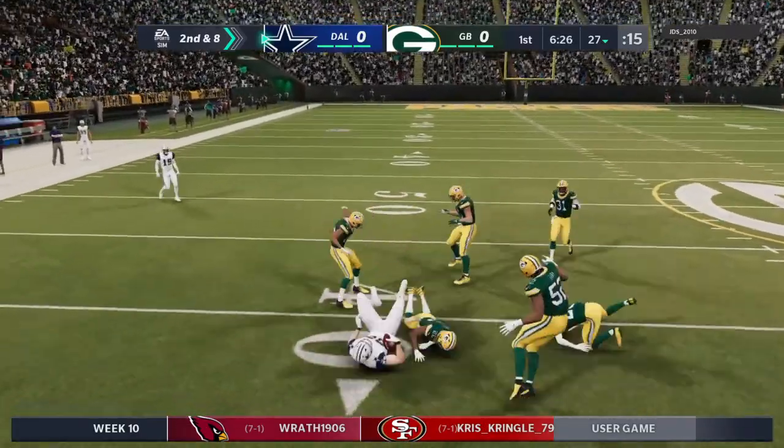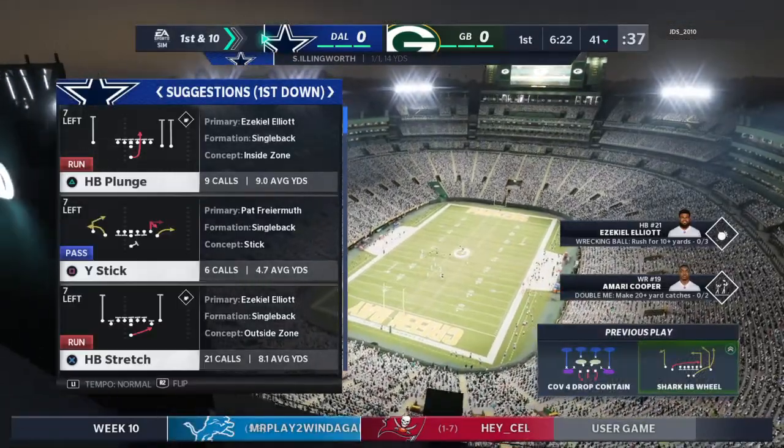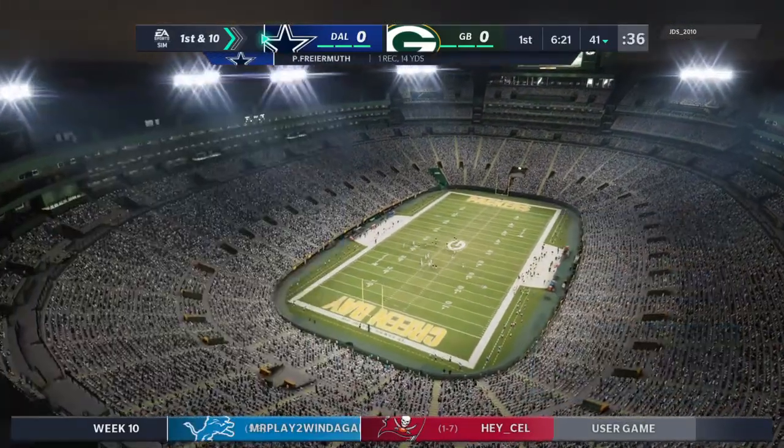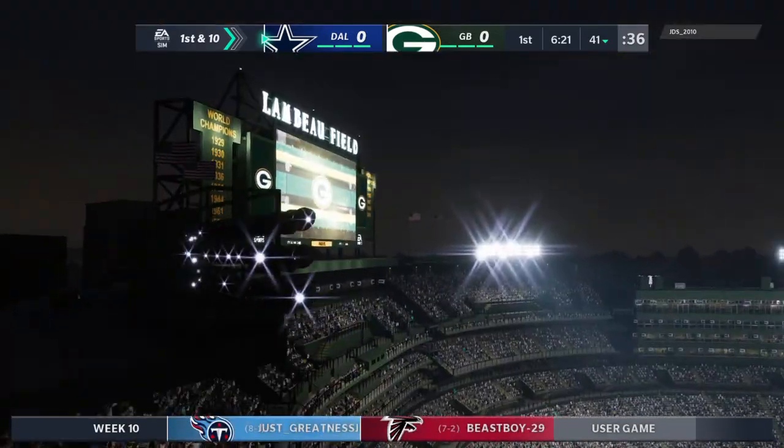Now left side, a completion to his tight end. And they get him down, but not before he takes it across the 40-yard line. Give him 14 on that one and a first down.